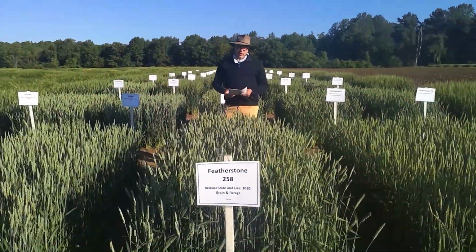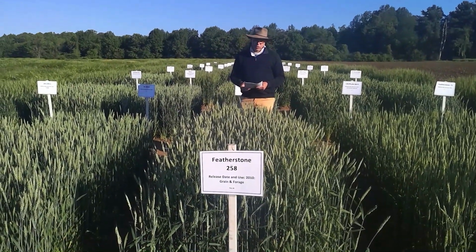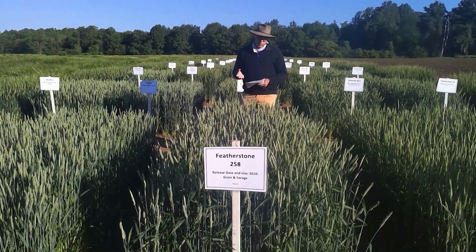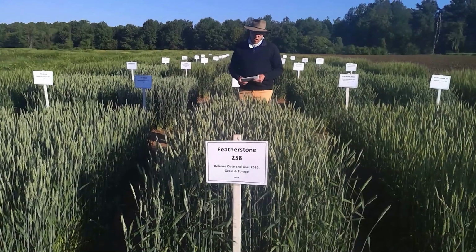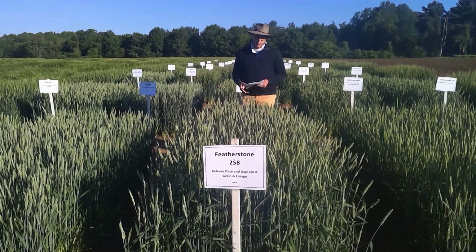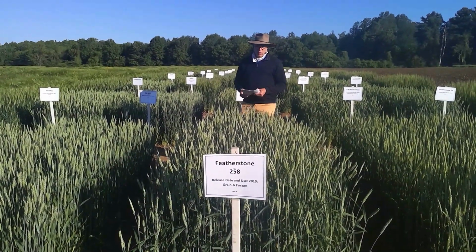In 2010, we released this variety, Featherstone 258, for use in grain, but also with emphasis in use in forage. As you can see, it's a taller variety, has good thickness or biomass potential, and this variety was used in both of those markets.